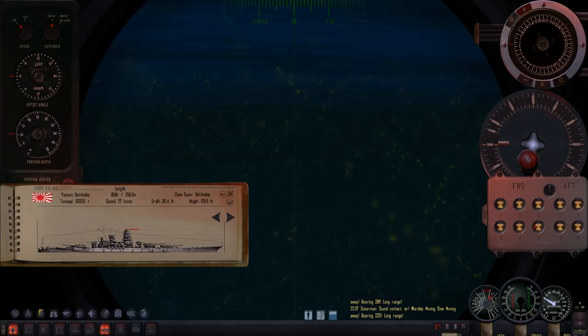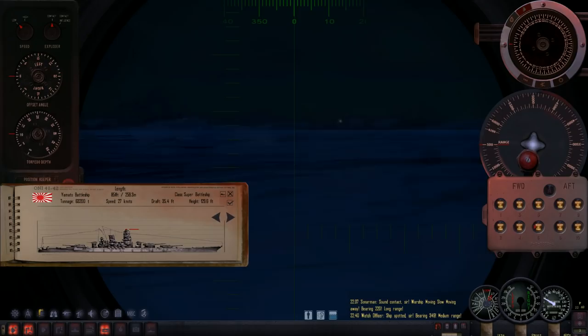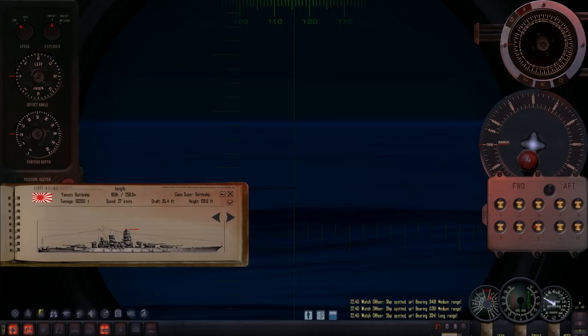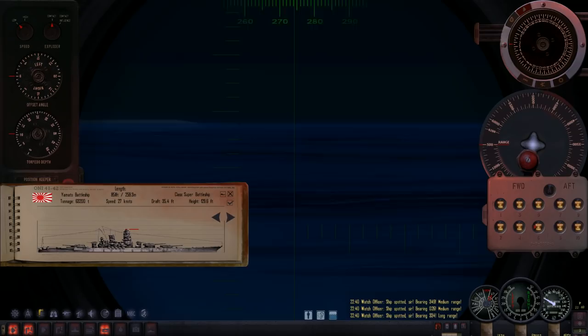Okay, we are very close. Oh yeah, we are extremely close. All these destroyers, I do not think they are... They probably have skeleton crews. Oh boy. Okay, nothing bearing down on me just yet.